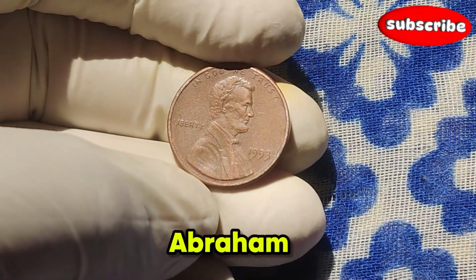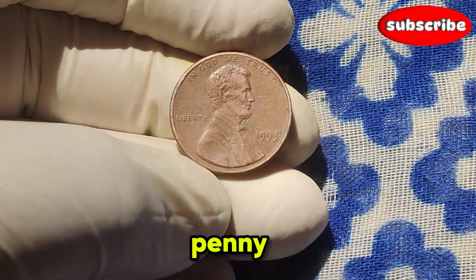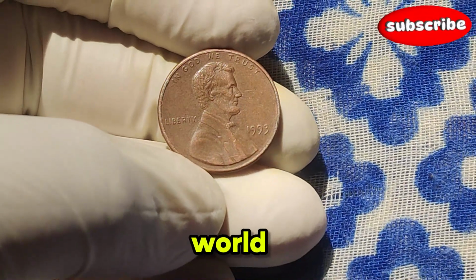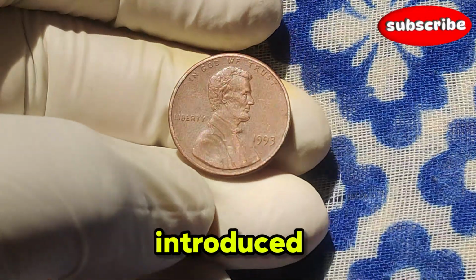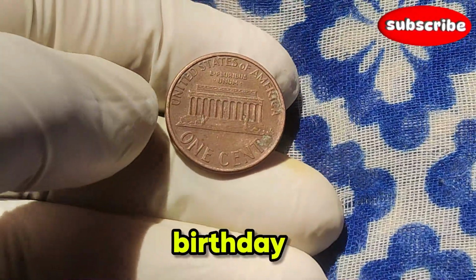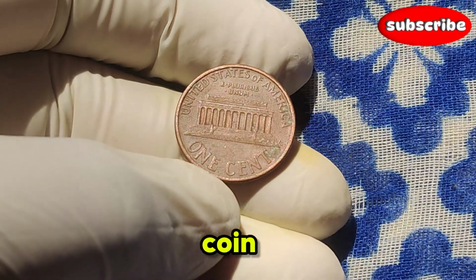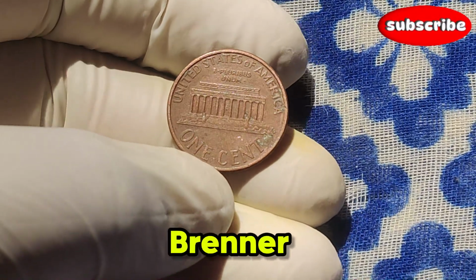The portrait of Abraham Lincoln on the front of the coin has appeared on the penny since 1909, making it one of the longest-running designs in the world. The coin was originally introduced to honor Lincoln's 100th birthday, and it quickly became a familiar symbol of American currency. The design of the coin was created by the sculptor Victor David Brenner.